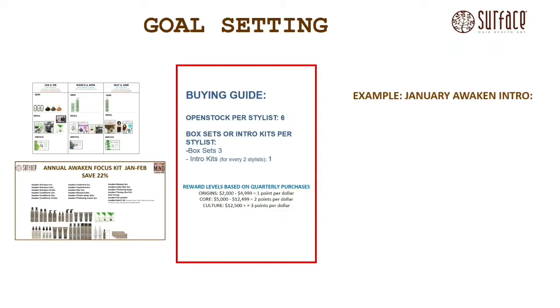Below that is a reminder of your rewards program here at Surface. At an Origins, Core, and Culture level, you receive 1, 2, or 3 points per dollar depending on your buying level. That is going to help you fund education, it's going to help you fund your back bar, and it's going to help you grow your business.